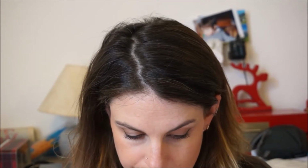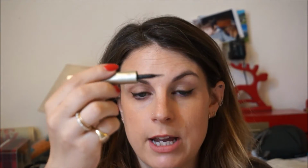Then I have this really old Benefit black eyeliner that needs a sharpen. I have Avon Super Shock black liner. I have a tester of the Yves Rocher Sexy Pulp mascara, which I love. I have a very old L'Oreal felt tip liner, which I used to wear every day, which is great, especially if you go to a cinema and you cry your flicks off or something.